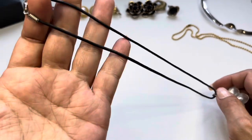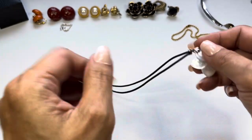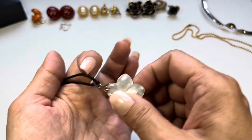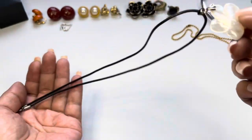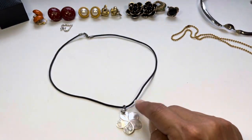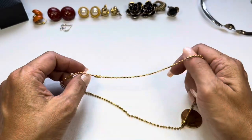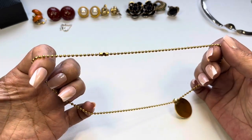Up next is another cord necklace. This also has a lobster clasp, and this beautiful mother of pearl flower pendant. There's the backside, and on the bail it actually says 18 karat gold plated. So we have this very sweet cord necklace, and the drop on this is 9 inches long, making the cord an 18 inch cord.